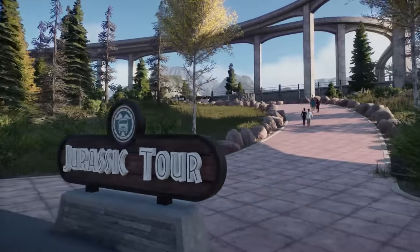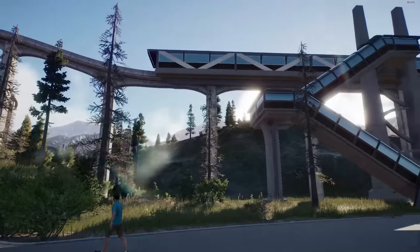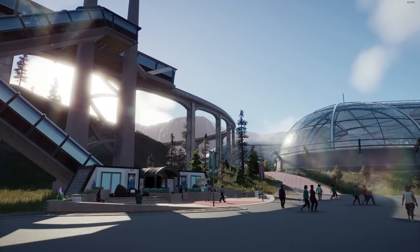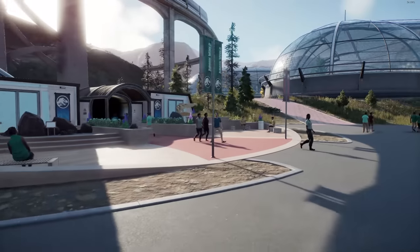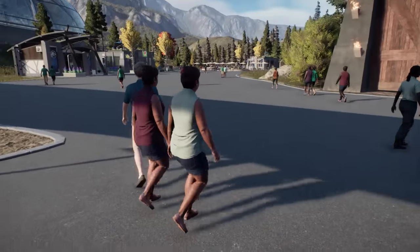So here we have the Jurassic tour sign. So, you know, from a distance, you can see that that's where we came from. You could go back that way if you wanted. But the most efficient way to go back once you're done is to hop onto this monorail station. And it would take you all the way back to that first one that I showed you. If you do hop off this monorail, as these people are doing, these lazy, lazy people, shame on you. You have no idea what you missed.